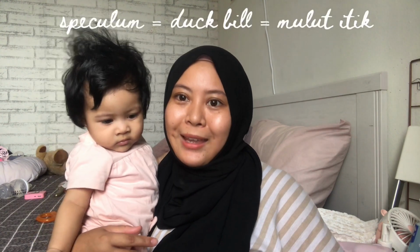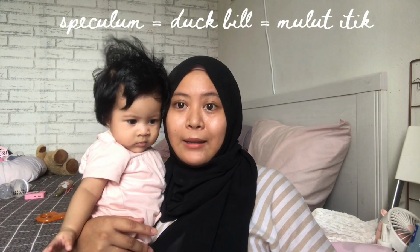Speculum is a mulut itik lah. Kalau orang tu panggil, dia panggil kata mulut itik. It's a speculum. And then, I rasa sakit lah sikit bila dia masukkan speculum tu. I tak tahu. So, sakit. Sakit dekat bahagian bawah tu bila dia masuk ke speculum tu.